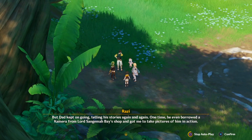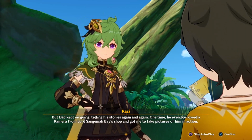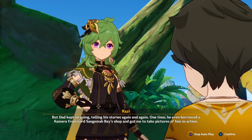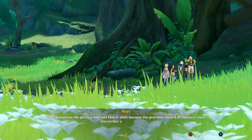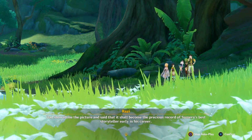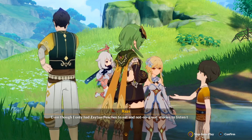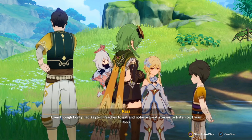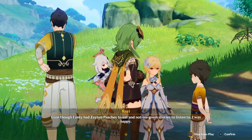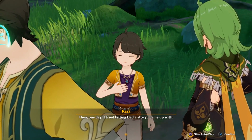One time, he even borrowed a camera from Lord Sangema Bey's shop and got me to take pictures of him in action. Dad showed me the picture and said that it shall become the precious record of Sumeru's best storyteller early in his career. Even though I only had Zaytun peaches to eat and not so great stories to listen to, I was happy. Then one day, I tried telling Dad a story I came up with.